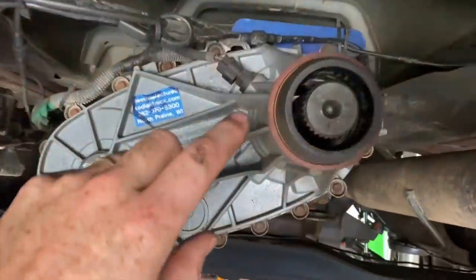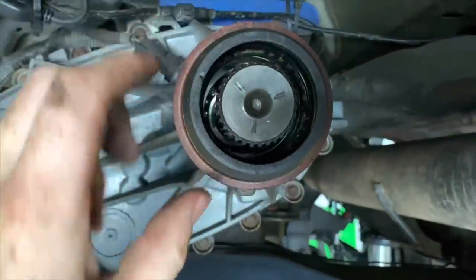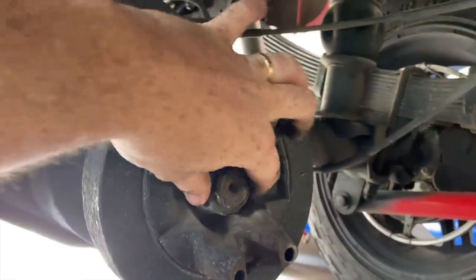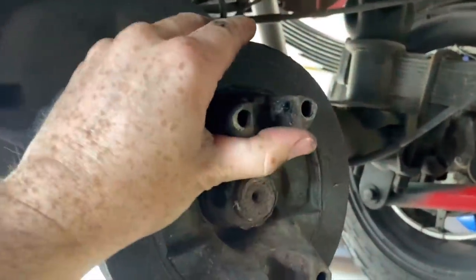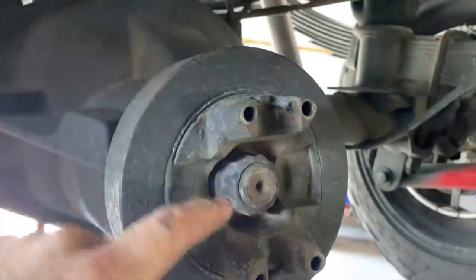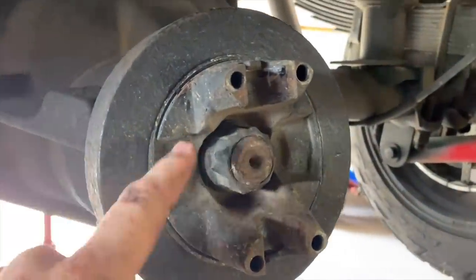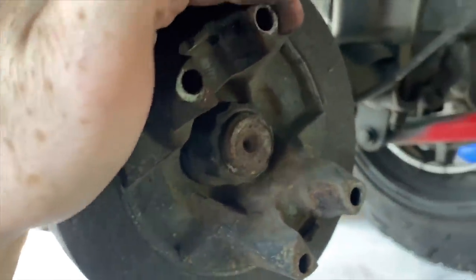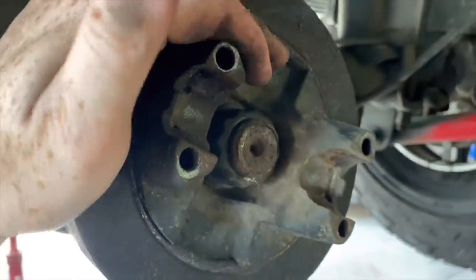So once we have that removed, just make sure that the splines and the shaft look good. It's not all chewed up inside there. So just inspect that, make sure it's good. And this is exactly what I'm talking about. Basically, just see if it's loose, because mine walked off, and that is not good, guys. It can cause serious injury or even death, man, if this thing comes off. Because you lock up on the highway, you're going sideways, if not flip, especially with a lifted truck.